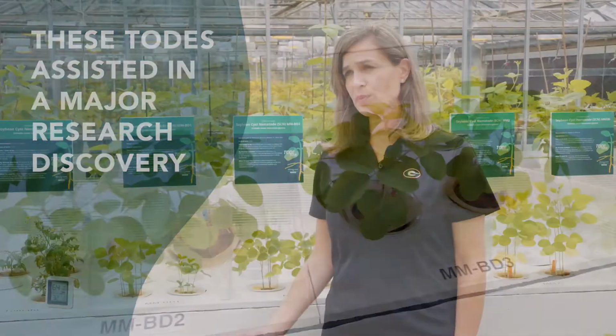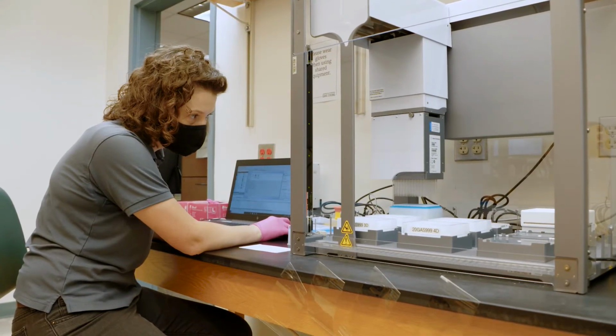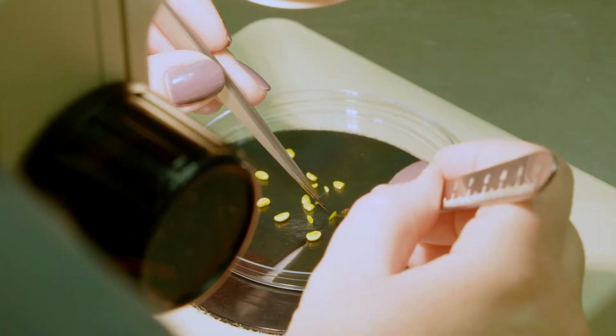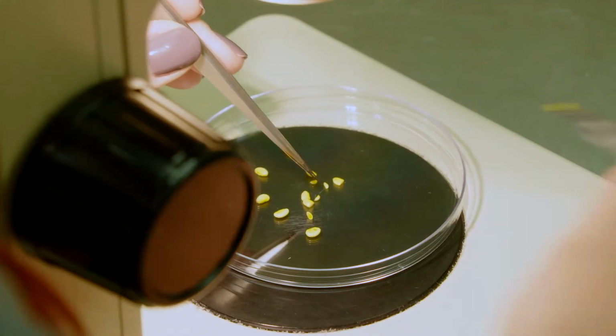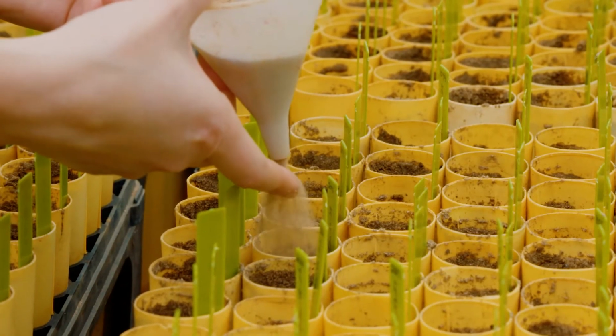A major research breakthrough funded by the Soybean Checkoff was the sequencing of the soybean cyst nematode genome, which was released in 2019. With this genetic blueprint in hand, we now have the opportunity to exploit this rich collection of genetic resources to identify the genes SCN uses to reproduce on resistant varieties, that is, the SCN virulence genes.